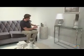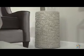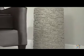Let's take a quick look at this beautiful and stylish flowered drum nightstand or side table. This charming piece is molded from an extremely durable polyresin material and painted with a multi-step process to create a lovely ivory finish that is accented by authentic antique highlights.